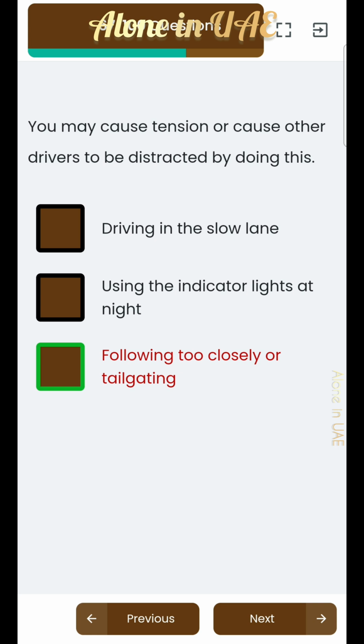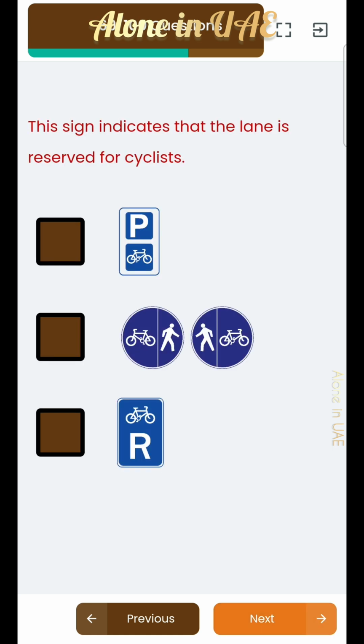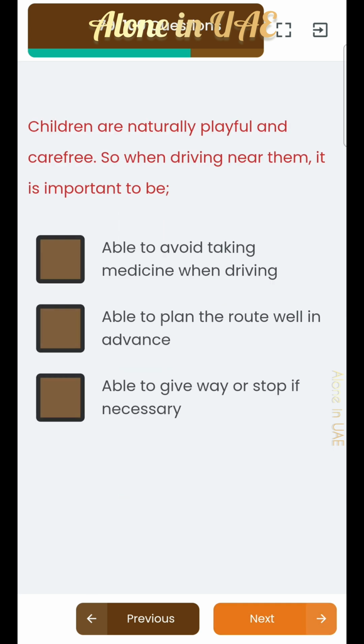Following too closely or tailgating. The lines in this picture show when you can overtake. This sign indicates that the lane is reserved for cyclists. Children are naturally playful and carefree, so when driving near them, it is important to be able to give way or stop if necessary.